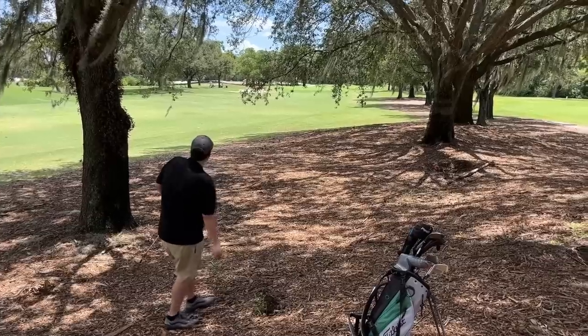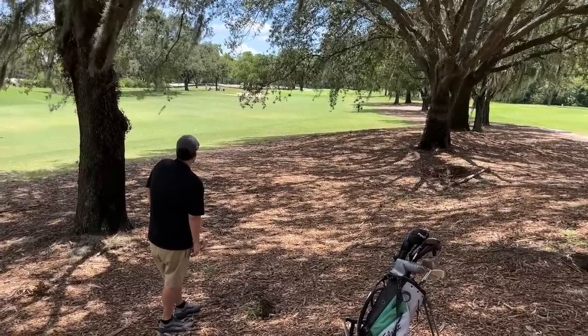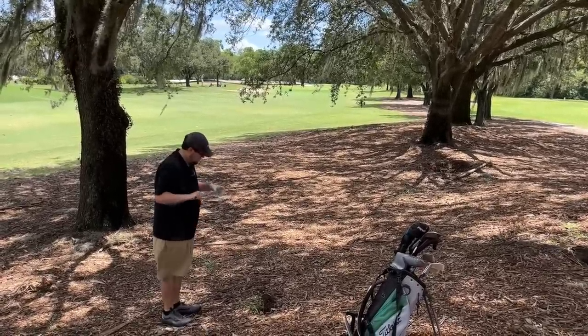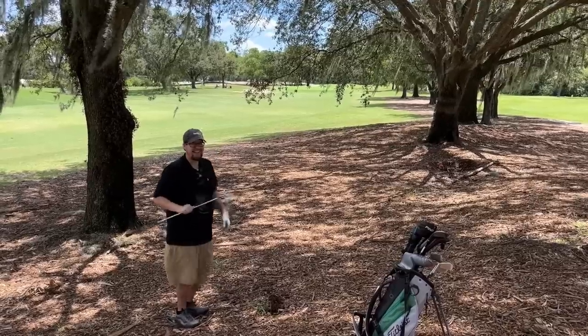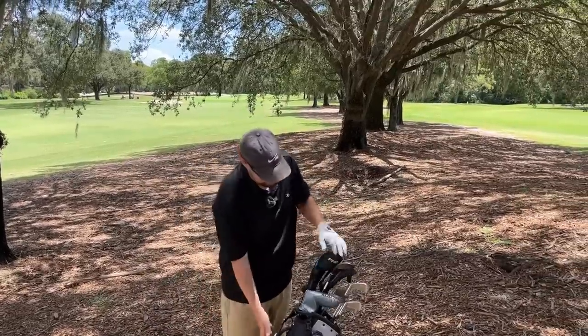Oh man, that thing went so high. Sit. Oh, it's got some roll too. Wow, these things launch so high. I was expecting that to get like a foot off the ground. It took a 5-iron. That thing just launched, super high. And it just went straight through the trees.